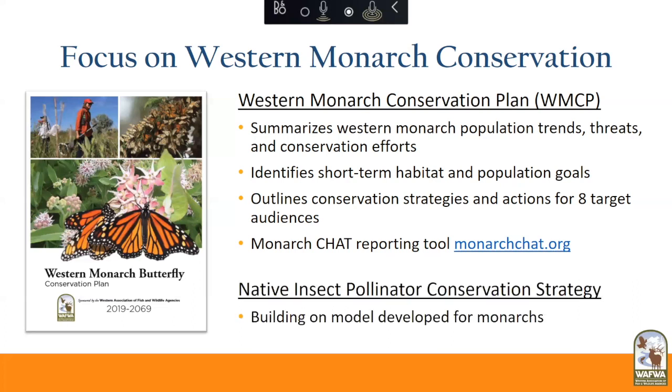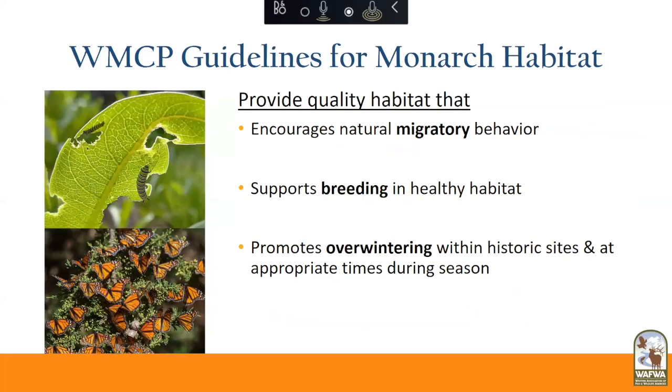While Western monarchs are still a central priority for the working group, we've expanded our scope to focus on other native insect pollinators that face extinction risk, and there are many. We are currently using the Monarch Conservation Plan model to develop a native insect pollinator conservation strategy. Because loss of available quality habitat is a major driver for monarch and other pollinator declines, it is a big focus in many of the strategies outlined in the plan.